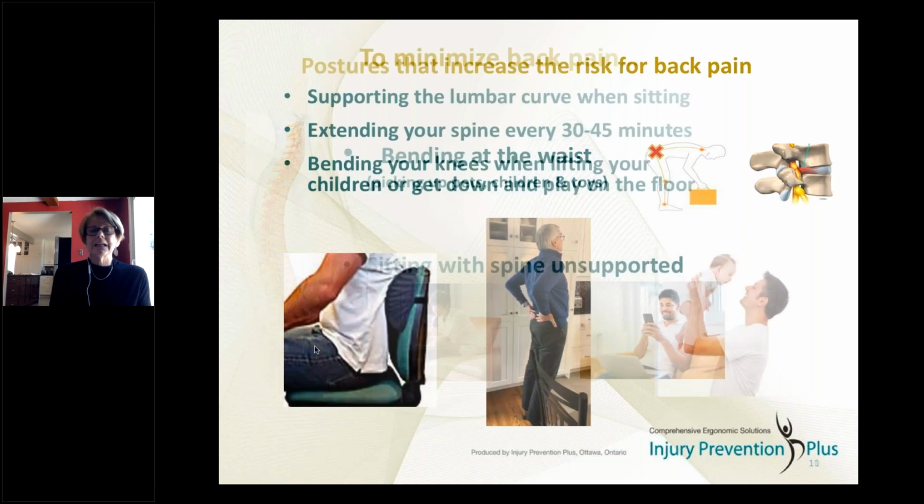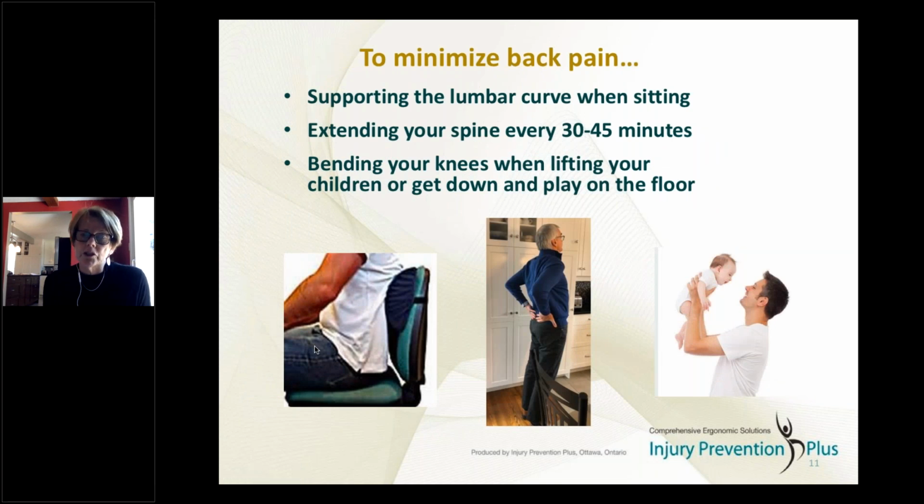Okay, so the next slide is talking a little bit about other things you can do to minimize back pain. The one thing is to identify early that your back is getting uncomfortable, get up and move. And that's a really big deal. The second thing is really supporting your back well when you work. You may find that you have an adjustable chair at home and you can adjust the lumbar support to fit right in there. That's great.